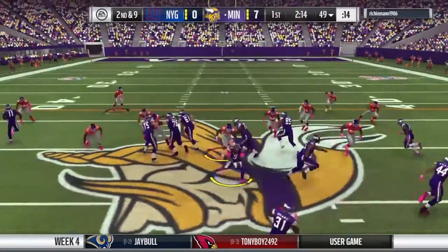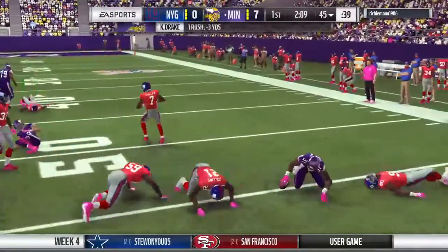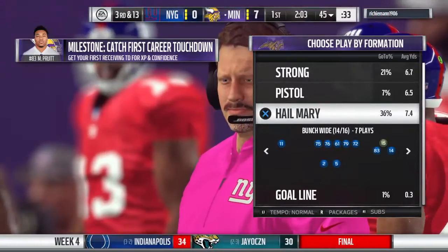They come up at an offset eye. Now they'll run it on the toss. And he'll lose yardage on the play back at the 45-yard line. He'll wind up losing 3. And now it's 3rd down.